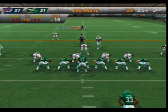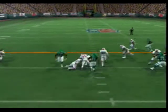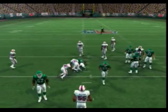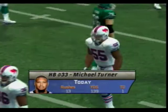The Bills come out in a dime package. He hands it off, runs through the tackle. This one will be spotted at the 27-yard line. So he adds another tackle and now has six.